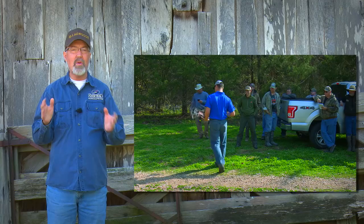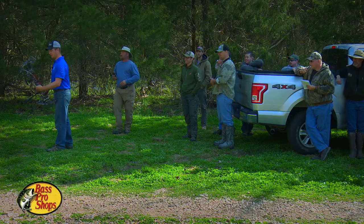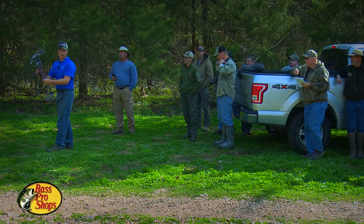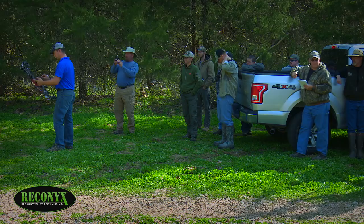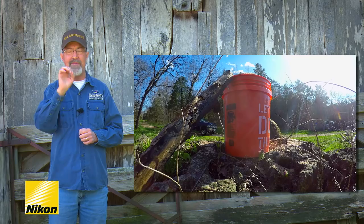Tim Checkerosti gave a demonstration on three different types of broadheads, and I got to tell you, even I was amazed. I'm going to start with the fixed blade. This is the 100 grain G5 Montech. Tim took a 5-gallon bucket, filled it full of sand, and shot a fixed blade, a 3-bladed mechanical, and a 2-bladed mechanical into that bucket at about 30 yards.